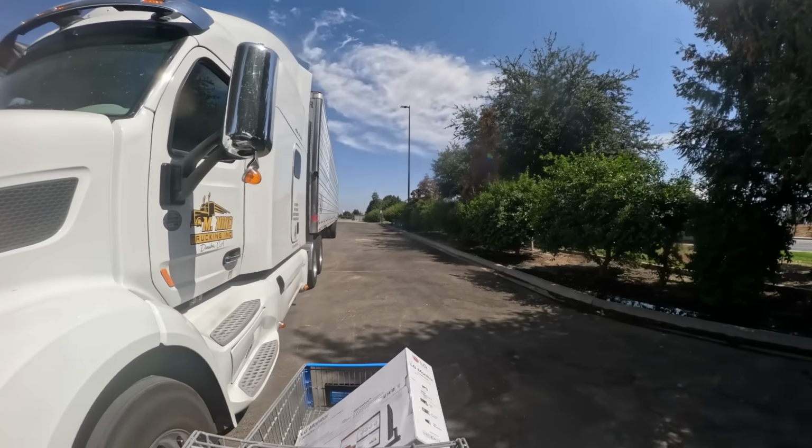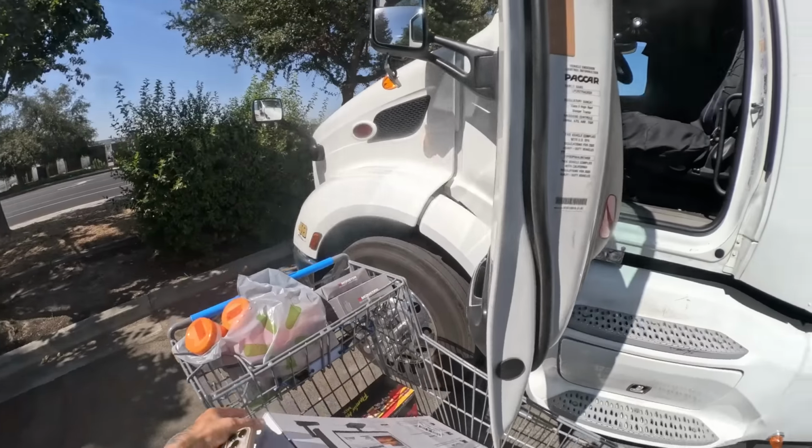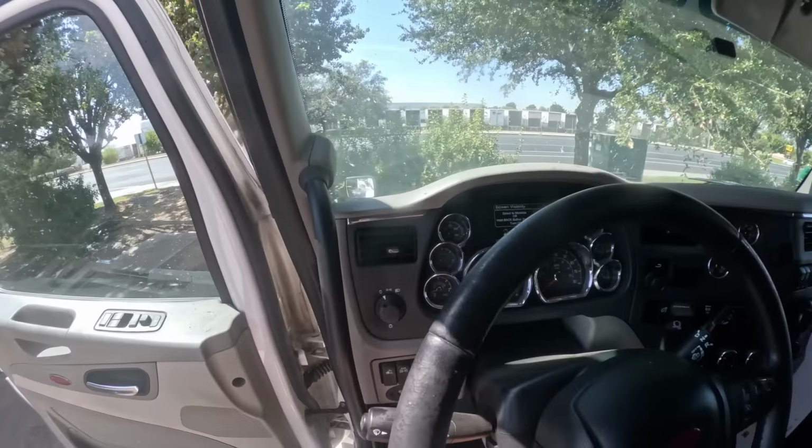Alright guys, we managed to secure everything. Now let's transform this truck. It's not much, but it should make the sleeper a lot less boring. And I got that really cool TV mount on TikTok that I'm excited to try.